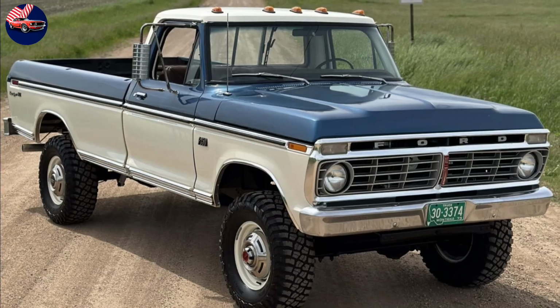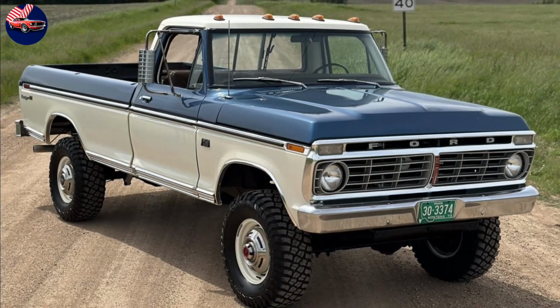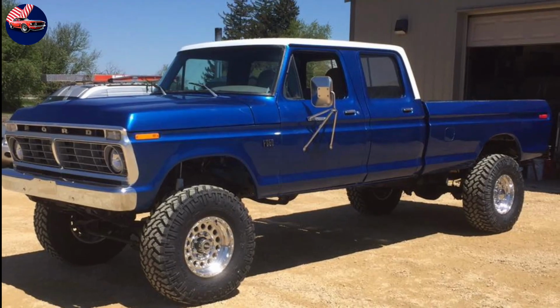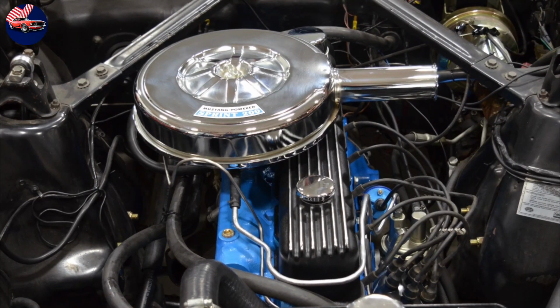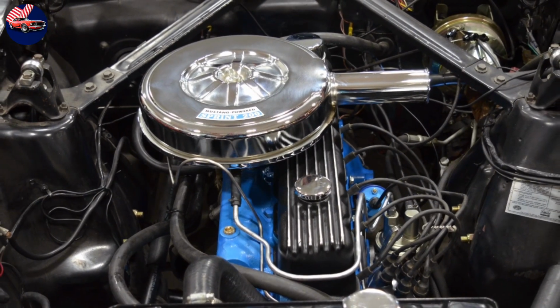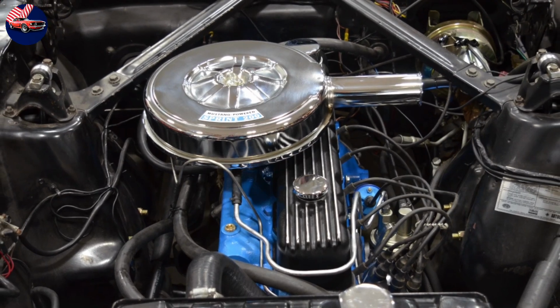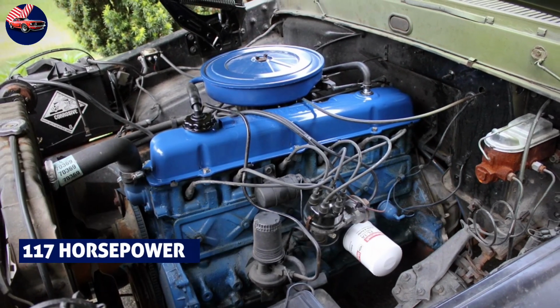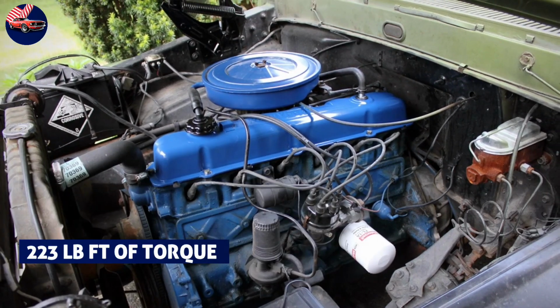The F-250 was available in various cab sizes, including the regular cab and the 6-man crew cab, making it suitable for both work and family use. Powering the F-250 was a standard 4.9-liter, 300 cubic inch, inline-6 engine that produced 117 horsepower and 223 pound-feet of torque.